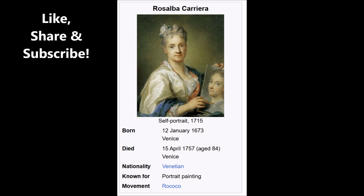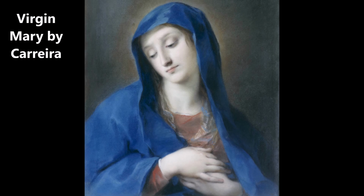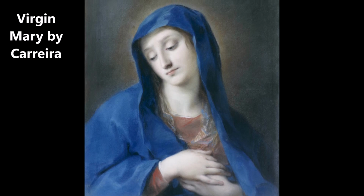Rosalba Carrera lived between 1673 and 1757. She was an Italian Rococo painter. In her younger years, she specialized in portrait miniatures. She was known for her pastel portraits and helped popularize that medium in 18th century Europe. She is remembered as one of the most successful woman artists of any era. Virgin Mary pastels known to be by Carrera reveal the same downcast look, and this purchase of a female artist by Washington is notable.